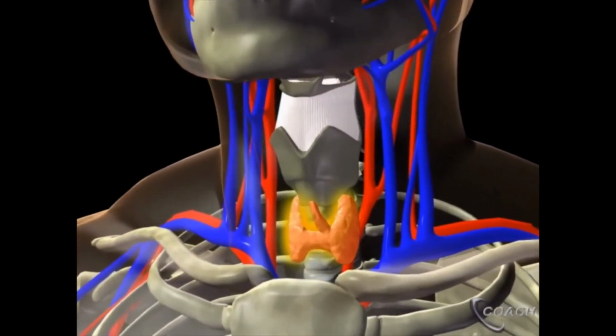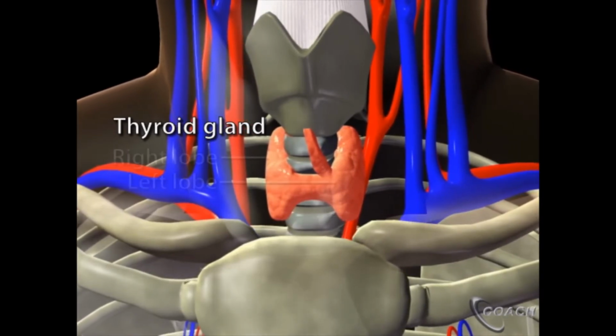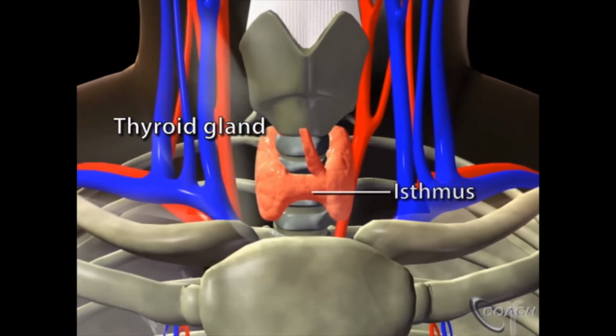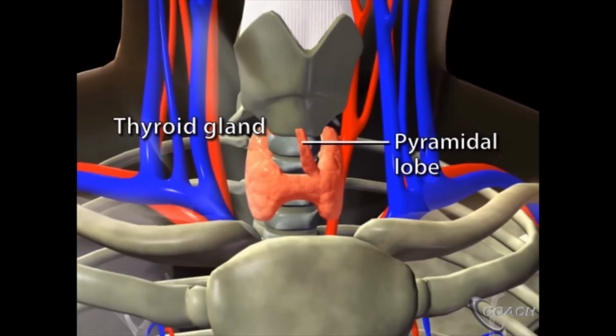Thyroid is a butterfly-shaped gland that sits on top of the trachea or windpipe. It's made up of the right thyroid lobe as well as the left thyroid lobe, and they're connected by the isthmus or the centerpiece. Occasionally, there's a finger of tissue called the pyramidal lobe that extends towards the head. The thyroid creates thyroid hormone, which helps regulate your metabolism.